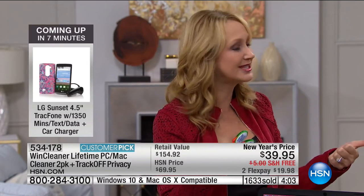You said it. It's like brushing your teeth. It's that routine maintenance none of us knew we needed to do, but if you want to prolong the life of your computer, if you want it to be optimized and run lightning fast again, if you have children in your life, like you said, they can be so impatient, saying, Mom, Dad, my computer, I need a new one.